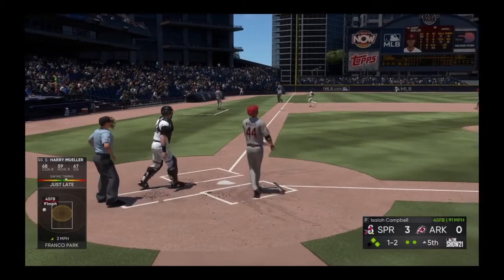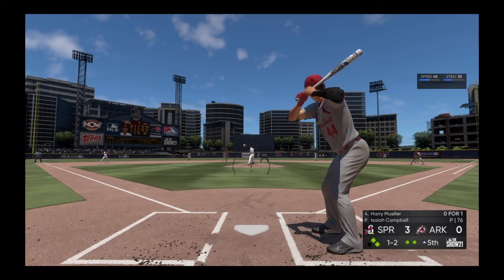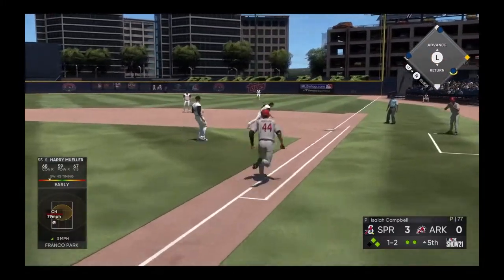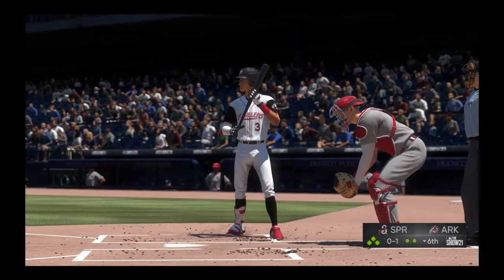Let's see if he attacks his zone or buries something in the dirt. Swing, a liner, foul ball as the count holds steady at one and two. I'm very lucky I hit that. Working for the punch out. Rolled slowly to first. Step on the bag himself, and the inning is over. Three runs on four hits, no errors.